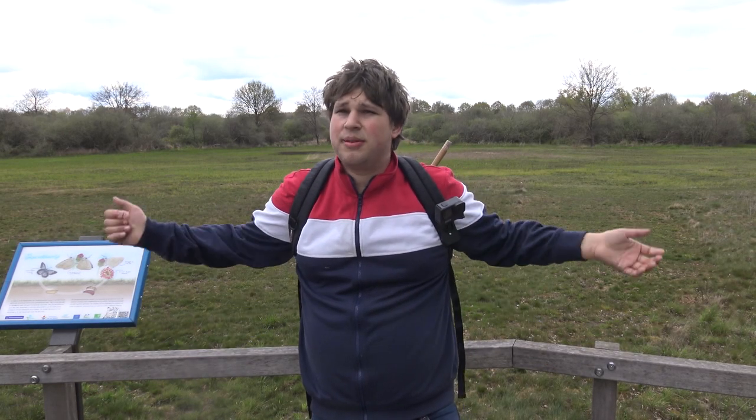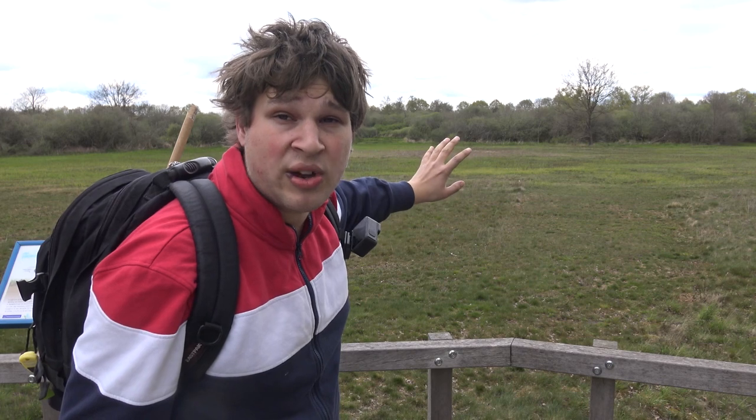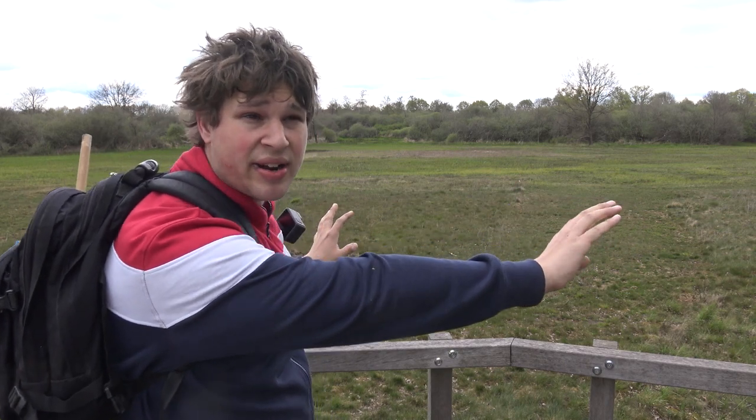Ladies and gentlemen, here behind me is what I came for. In this little field behind me is the only place in the Netherlands where you can see a special kind of butterfly. And nowhere else. Only in this direct area.